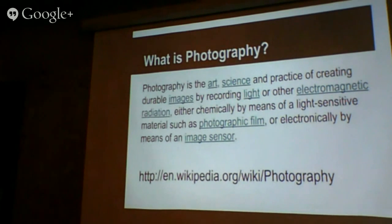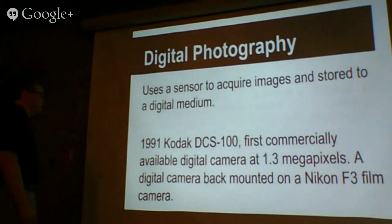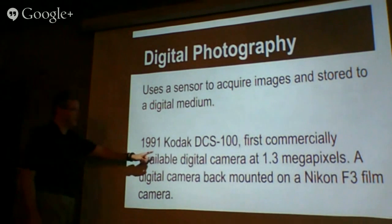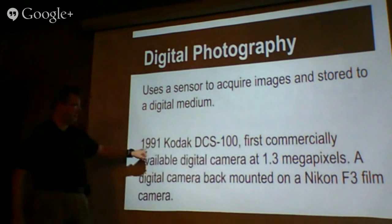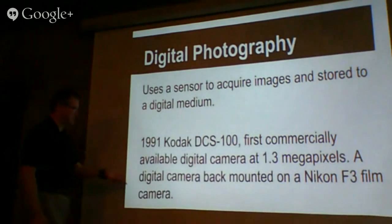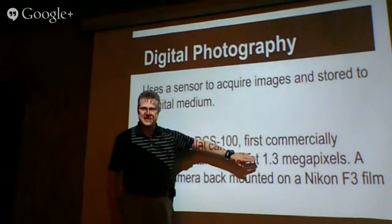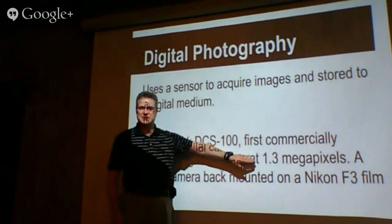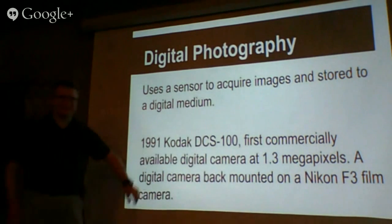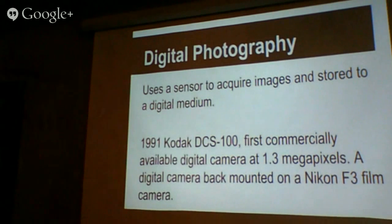Like how I'm using black and white on my slide. Digital photography uses a sensor to acquire images and store them on a digital medium. Did you know that the first digital camera was a Kodak in 1991 and it had 1.3 megapixels? It was actually a back to a Nikon F3. So your front-facing camera on most phones is 1.3 megapixels. That's probably why. Goes all the way back.